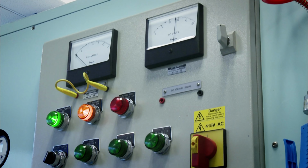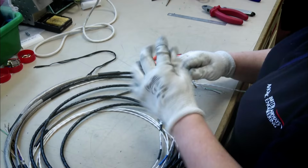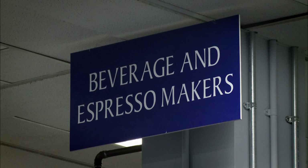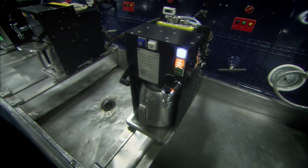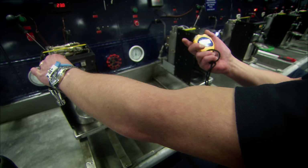Although it might seem over the top, this level of testing's not without good reason. On a flight, electrical power's at a premium. So even the kettles are tested to make sure they don't use too much electricity and take it away from a more important system. Engineer Simon Orcock is currently checking that these kettles draw the correct current while taking the exact time to reach the precise temperature to make a perfect cup of tea.